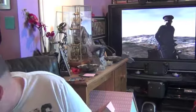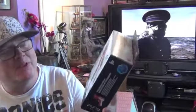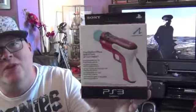I picked up for £4 a motion control rifle for PS3, which I haven't got on me; it's in the game room. But also with it, I got the first party PS3 Move controller. So I've got the Move itself and this, all brand new and unopened, for £4 from Cash Converters.